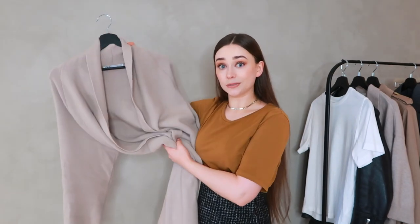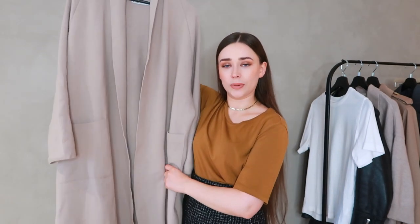It is so amazing to layer over, and on days where it's a little bit colder, I wear this inside, so I'm still really warm. It's really long, but I'm not wearing an actual coat inside, do you know what I mean? I wake up and it's quite cold in the morning and I love pulling this over my outfits.